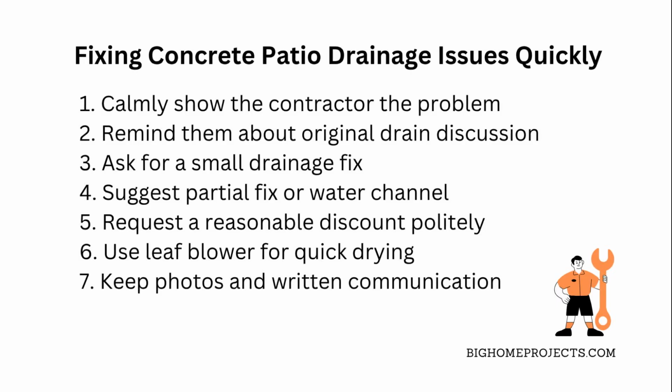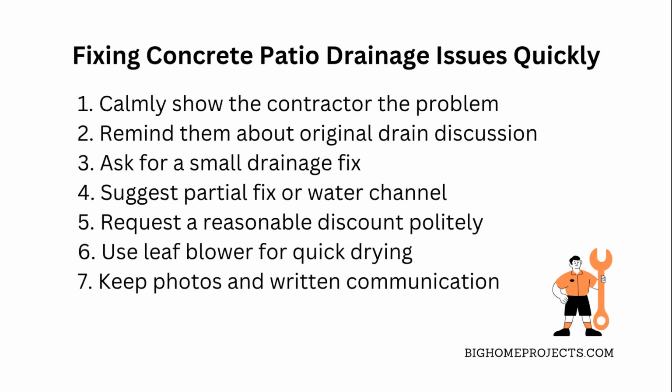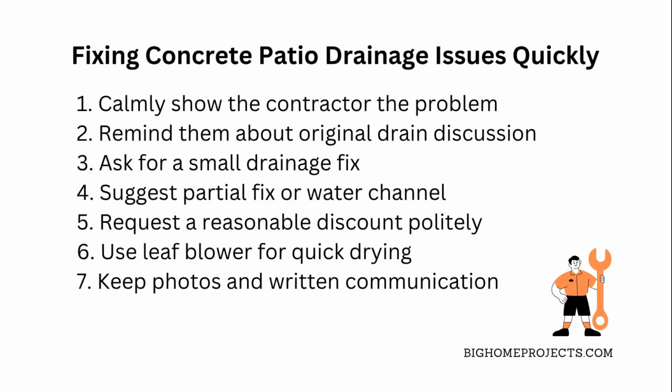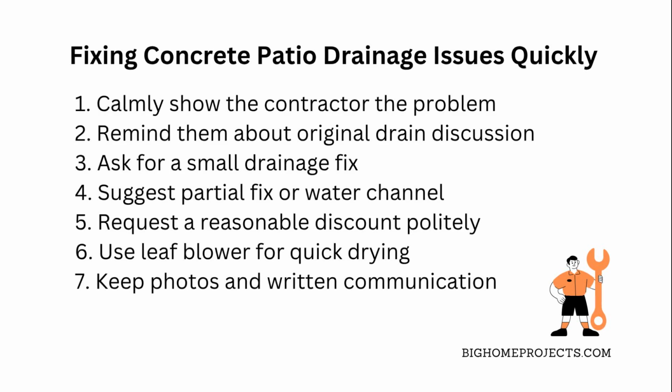Ask if they can do a small adjustment, like drilling a drainage hole filled with gravel or drainage chips to help water flow better. If tearing up the whole thing isn't an option and you're not looking for a full redo, maybe suggest a partial fix or some kind of water channel. It's definitely not out of line to ask for a discount since you aren't getting exactly what you paid for, but keep it reasonable and polite.